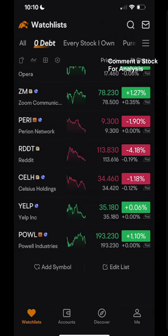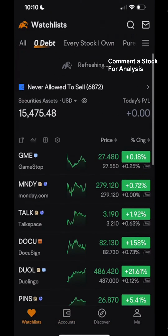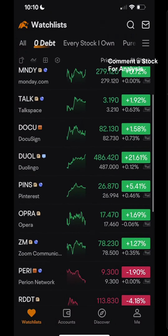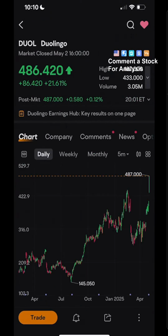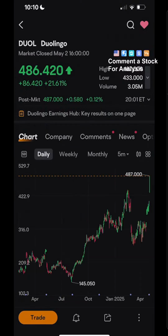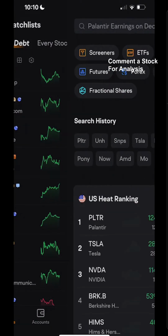They make interest on their cash. Yeah, they're in my debt-free watch list right here. Yeah, every stock that you see in here has no debt, like Zoom, Pinterest, Duolingo. Hey, if y'all been listening to the live streams, I've always been saying Duolingo is gonna do great, and Duolingo just hit an all-time high.